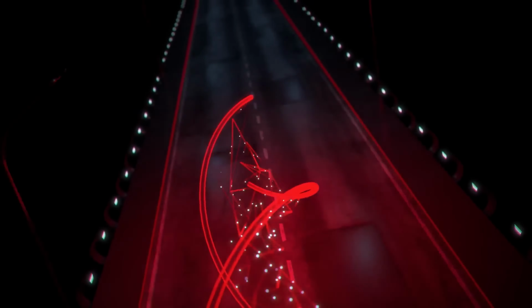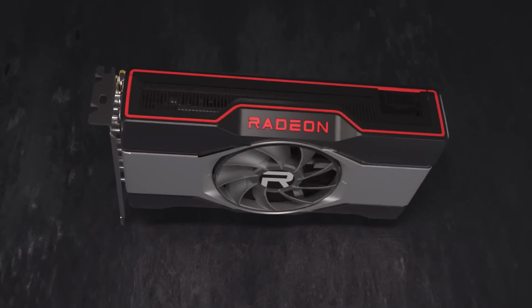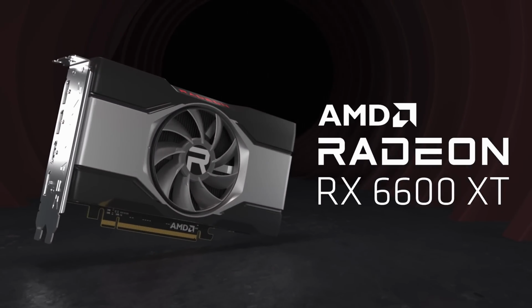The Radeon RX 6000 series is a lineup of graphics cards developed by AMD. It was released in late 2020 and marked AMD's entry into the high-end graphics card market, competing directly with Nvidia's GeForce RTX 3000 series.